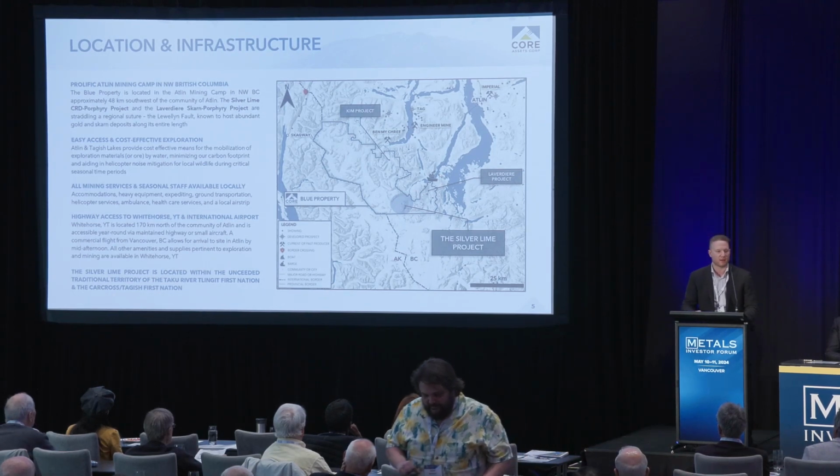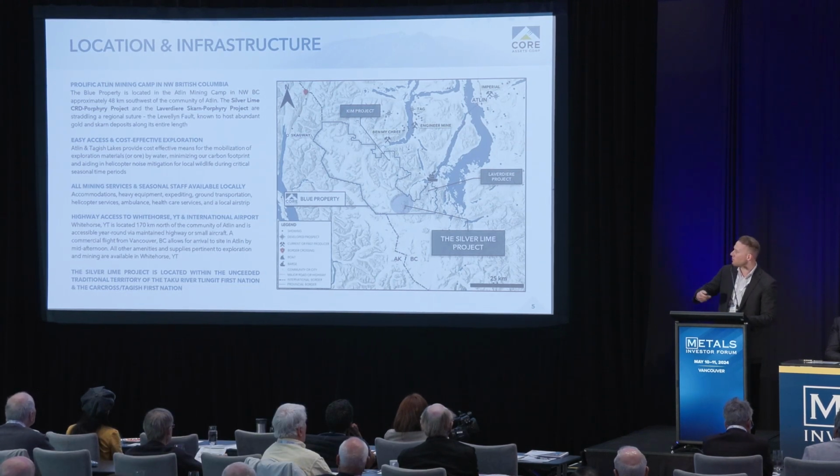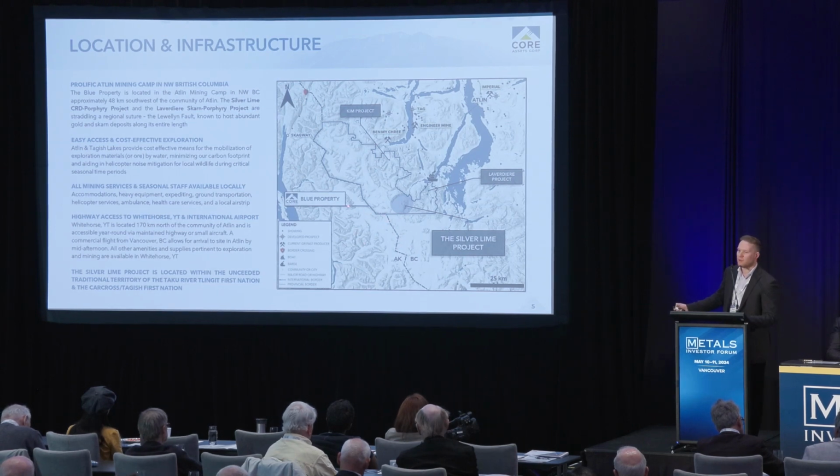It has no outstanding option payments or no NSRs on this also. It was all staked by myself through Core Assets. It's 1,100 square kilometers in size, and that's all shown here in this bluish polygon. We have 3 different projects on this contiguous land package. We have the Kim project, which is a skarn porphyry project, Labrador project, which is also another skarn porphyry, and then we have this very special brand new discovery known as the Silver Line project, and this has carbonate replacement, skarn, and porphyry, full spectrum at surface and drilled at depth now to this point.